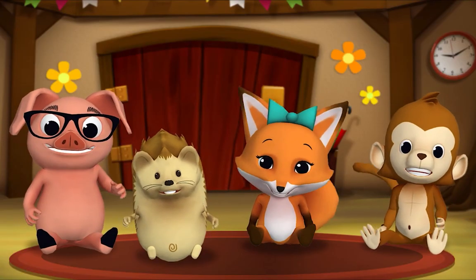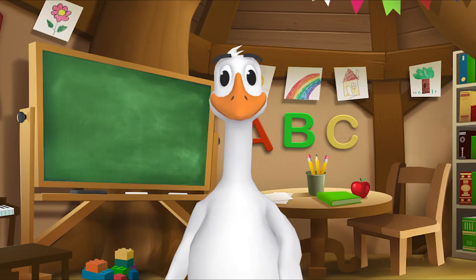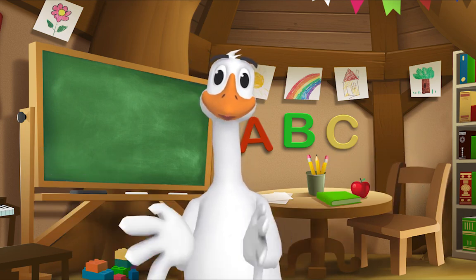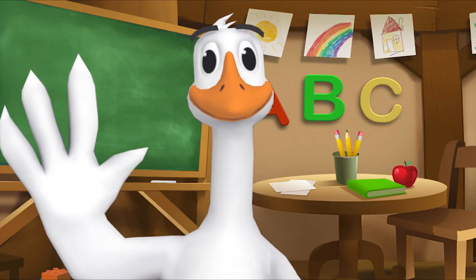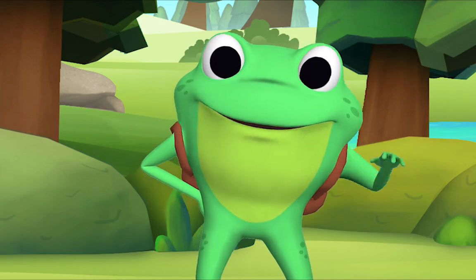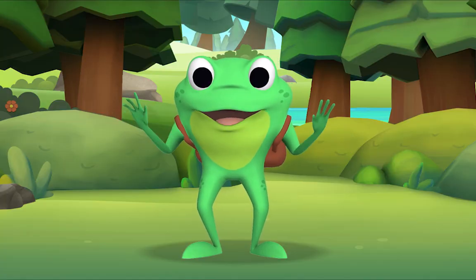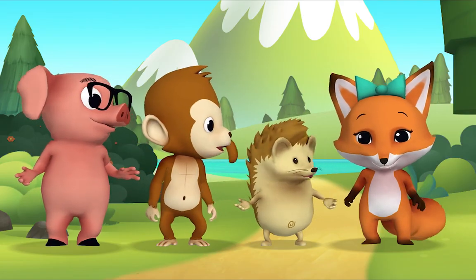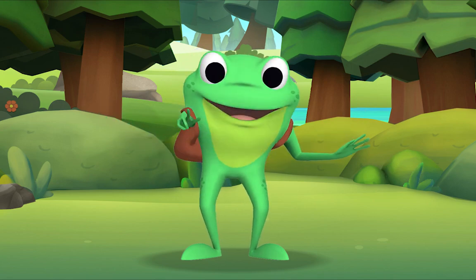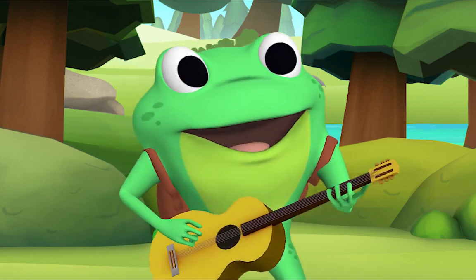Thank you, Mr. Goose. Thank you for reading with me. Kids, it's time for a sing-along with Mr. Frog. Yay! Remember to say hello when you see him. Hello, kids! Hello, Mr. Frog! Let's sing, If You're Happy and You Know It. We don't know that song. Ah, you don't know it yet. I'll teach it to you. I'll sing the first verse, then you sing along with me.